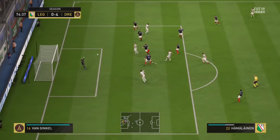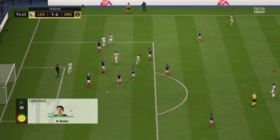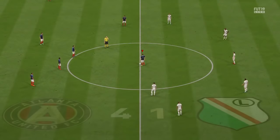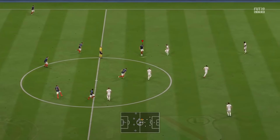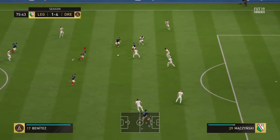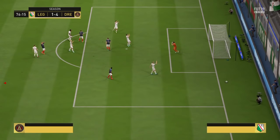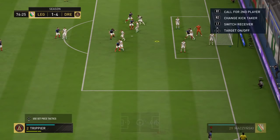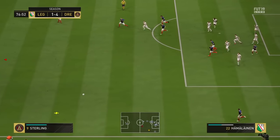A low cross into the area. That's a goal to reduce the deficit. 4-1 is the scoreline. Benitez. Now Van Hinkel. Vardy. It's Lingard. And the goalkeeper got across to it. And here we'll see what they can manage from the corner. Corner played into the middle. Cleared away by the defender.